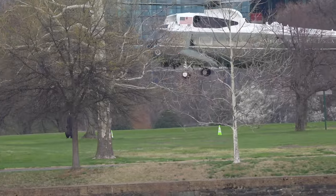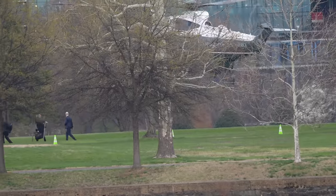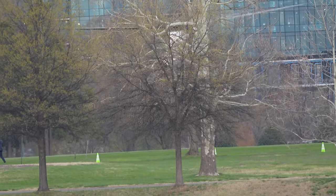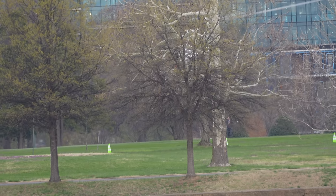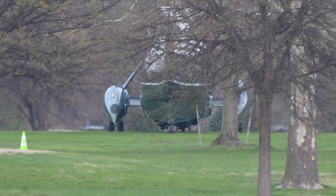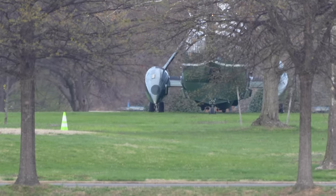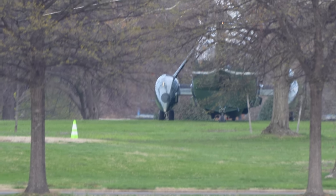A lot of people walking around the LZ. There's the marshaller, giving the signals behind the tree, which means this one's going to set down right behind the tree. I gotta move. Okay, so what we now put on is a 2x converter to double the power of this camera. It loses a little bit in focus ability and loses a little bit of light, but we should see him come out in just a moment.